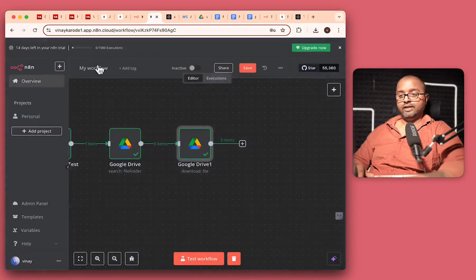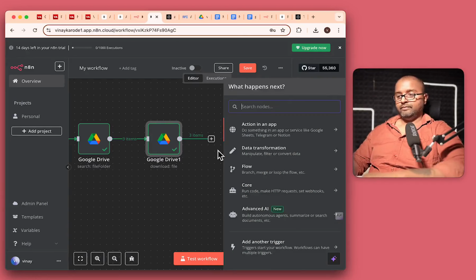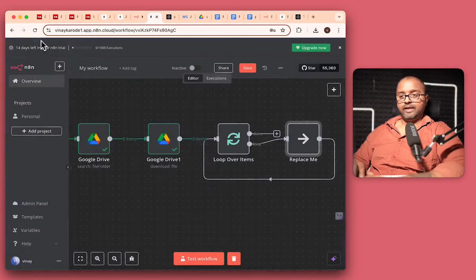We've downloaded these files. So the next step is going to load all this into Pinecone database. There isn't an easy way to give all these downloaded files directly to Pinecone and let it load. So that's why we want to loop through each one of them and then load them one by one. So we can add a node here called loop, and there's no configuration to be done here. You can just leave it at batch equals 1 and then go back to canvas.